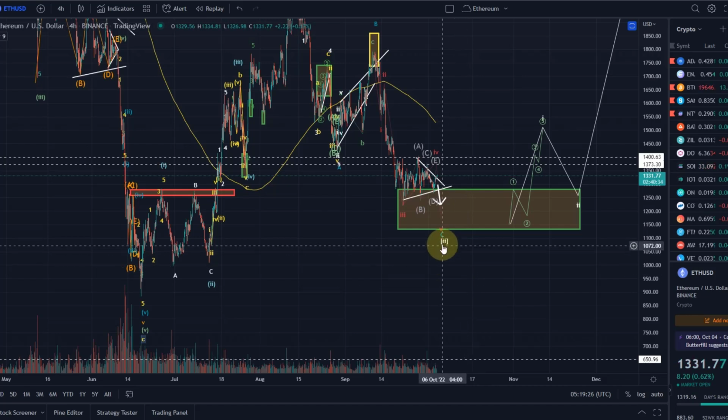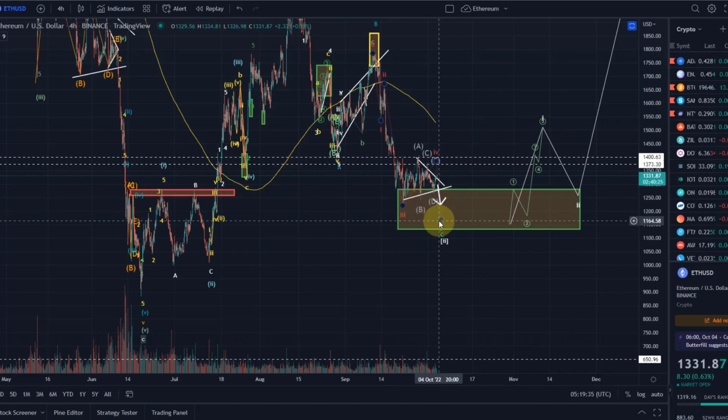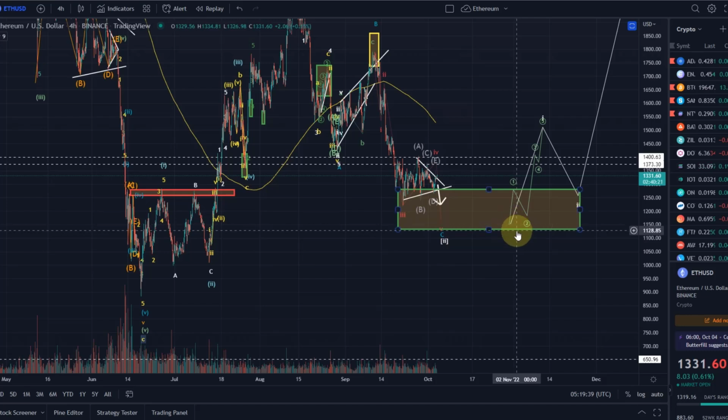And then I think it's time to become more aggressive when we have that next 1-2 pattern done. Because then it is basically confirmed that this trade is going to work out, because at the moment we have no confirmed bottom in place, but we will have when we have the first 1-2 setup complete. Okay, and that's my update about Ethereum.